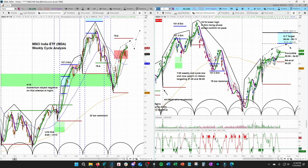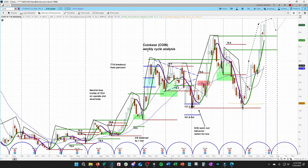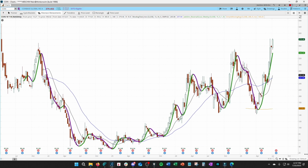Jump over to Coin. Coin has been an absolute monster on the upside. There's a trough here that's due 714 to 91. I'll just hide the drawings for a second. You can see how powerful this is.